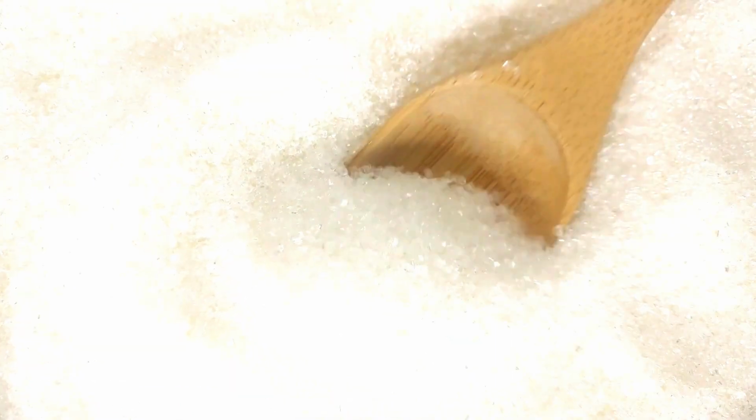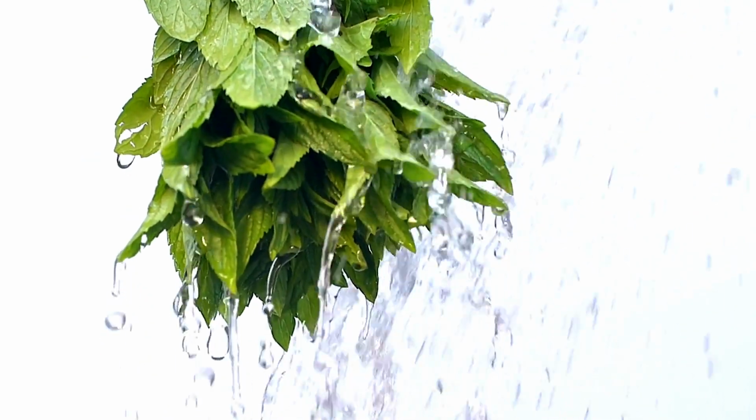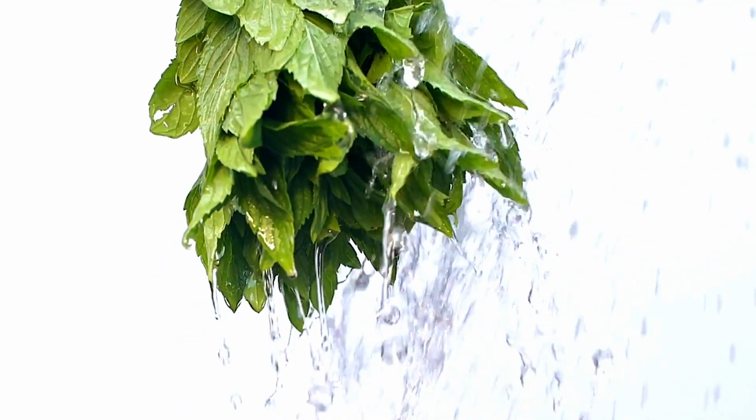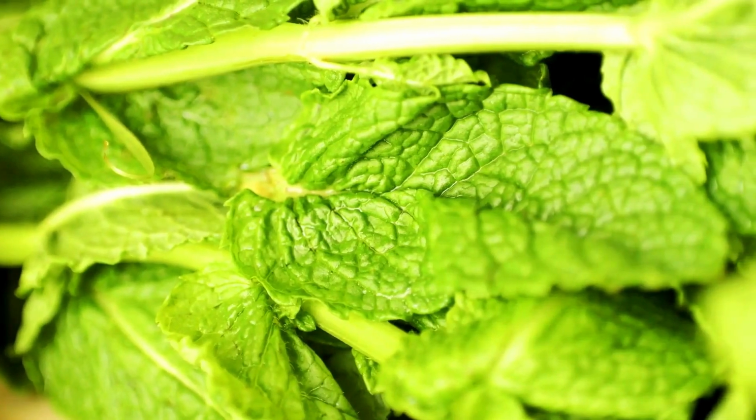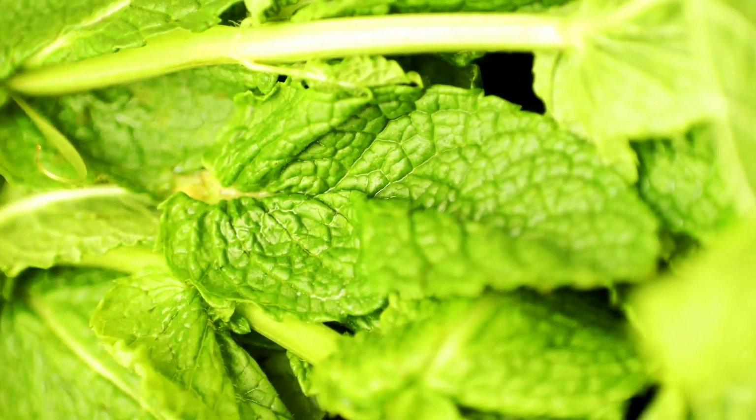However, for its original preparation, the ingredients used are a large amount of sugar, peppermint leaves, or a combination of herbs of the same family, such as peppermint, along with green tea, usually of the gunpowder variety.